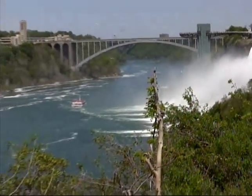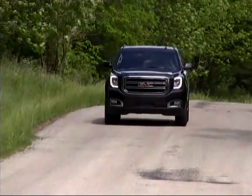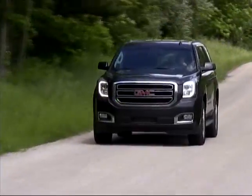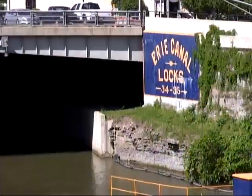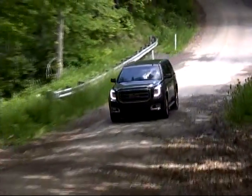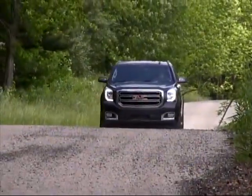We recently had the opportunity to tour some of northwestern New York State's interesting sites with a new GMC Yukon, and we came away impressed with both the vehicle and the locations. The Yukon proved to be a great vehicle for our travels, with lots of space, comfort, and overall performance to enjoy as the scenery passed by.